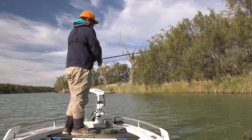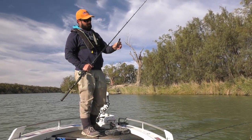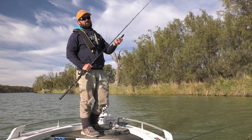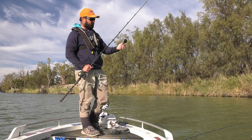You might have noticed my lure mods made to the Dino 90. I love a black bib. I've been colouring in or painting my bibs for 15 or more years now. And that allows you to fish a bit smaller lure, which is easier to work, but it gives it a much bigger profile.